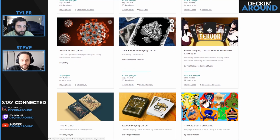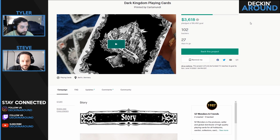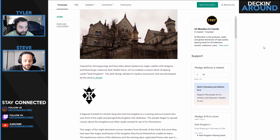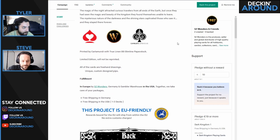Next up we have Dark Kingdom. Printed by Cartamundi. I've seen this on Instagram for a couple weeks now. Definitely got a lot of good hype built up before the initial launch. I think this is a solid looking deck. Probably not your style, Steve, but definitely my style. I do like the look of the deck.